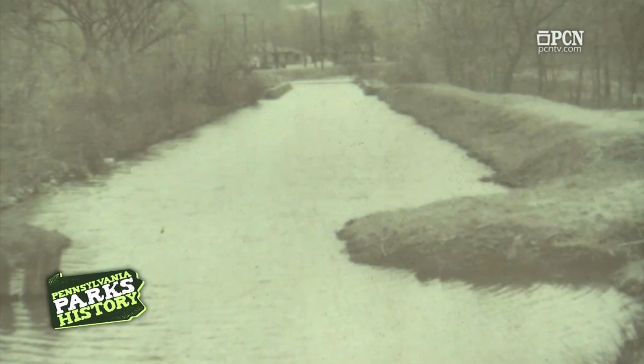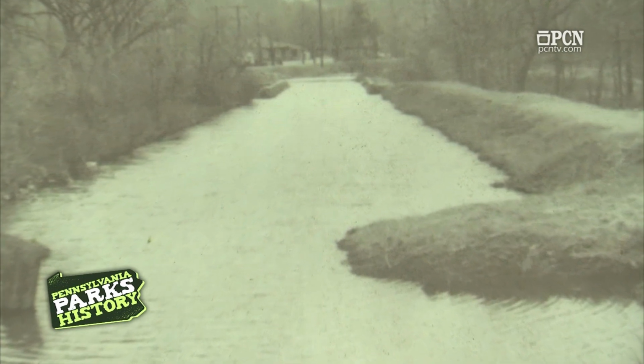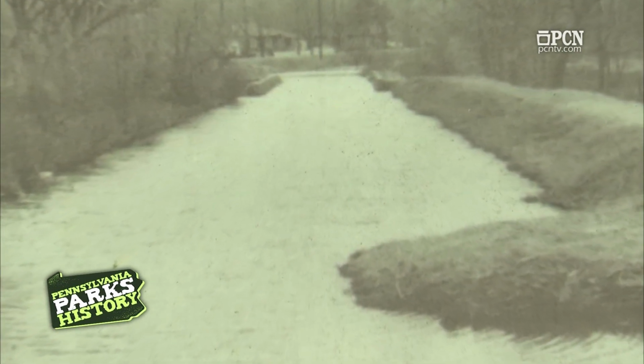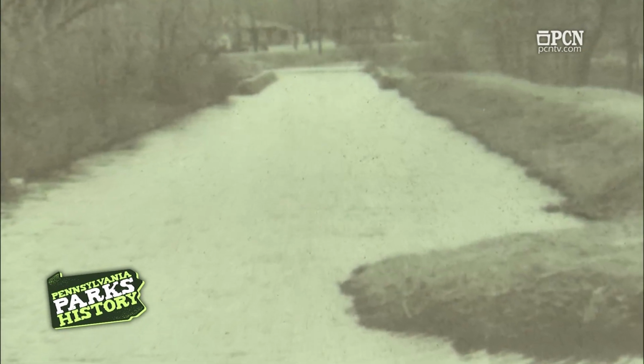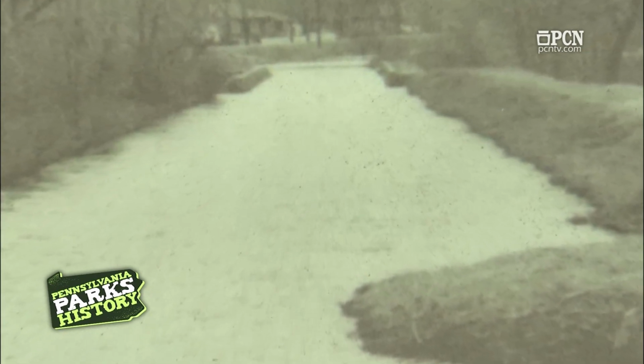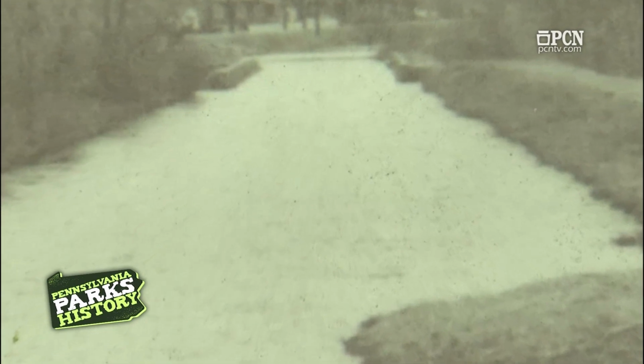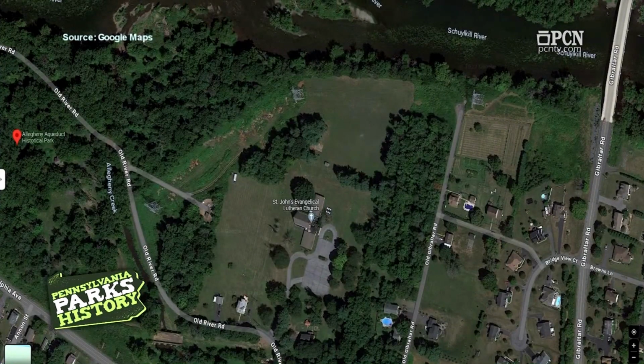So I'm standing alongside the canal prism of the old Schuylkill Canal, also known as the Schuylkill Navigation System. And back in the 1800s, this would have been the physical location of one stretch of the Schuylkill Canal. The Schuylkill River sits just off to our right.